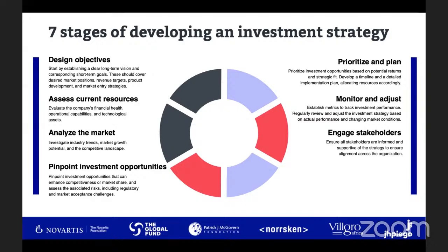And then you need to have a very good picture of your current resources in terms of financial health and operational capabilities. Talking about financial health, when you are building a financial model, for example, you're forced to think about some of these things. What has been the historical trends in your business? What does the future look like? And how are you going to achieve that? So it's very good to have a very good sense of what your current resources look like.